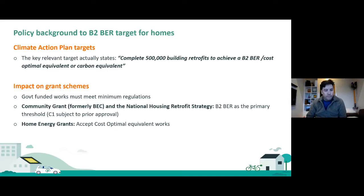For the BEC, or the community grant as it's now known, and the National Housing Retrofit Strategy, the B2 BER is the primary threshold that homes have to meet, and there is a dispensation there to meet C1, but subject to prior approval. Now that's a large nationwide multi-million euro grant scheme, so this is an efficient way to manage that scheme. With the individual homeowner grants, you can still avail of external wall insulation grants and internal wall insulation grants and just achieve the cost optimal equivalent works. So when you're applying for that, the ideal thing is to talk to a contractor, and they will advise you as to what you need to do, whether you need to do your attic and your heating as well to meet the building regulations and to have the grant accepted.